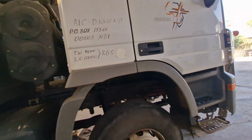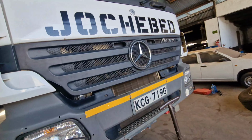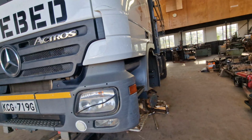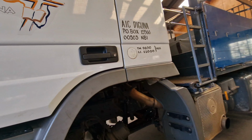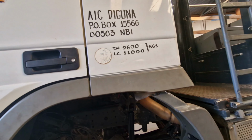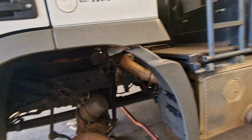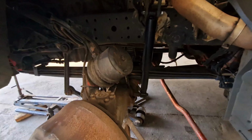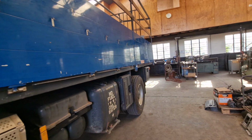So guys, this is Mercedes Actros. It's called Chocobet KCG. I don't know exactly the number, but it's 2233 or 3322. It is always written here, but it's not there anymore. And it's four-wheel drive. It has a front diff. And I picked this truck in Mombasa.